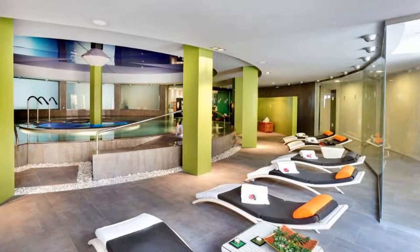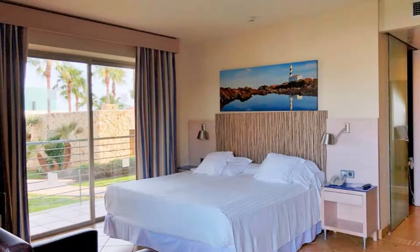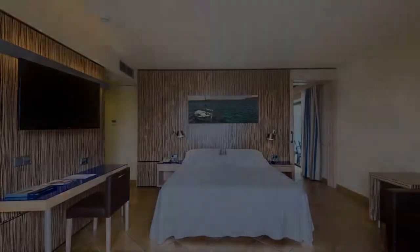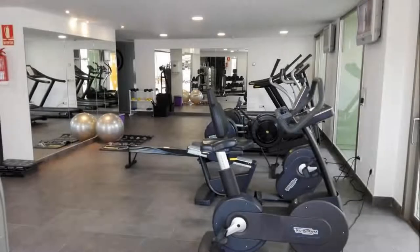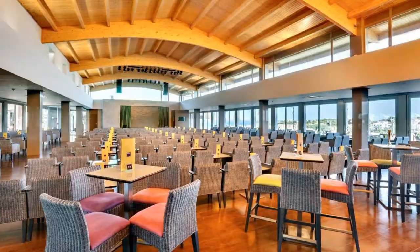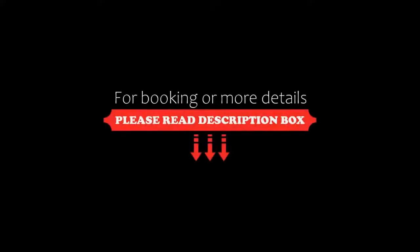You are now watching a 4-star hotel. The location of the hotel is outstanding and guests love walking around the neighborhood. There are 10 types of rooms available on booking.com. You can book online and enjoy it. You can see more than 100 reviews of this hotel on booking.com. Its review rating is 8.5, which is very good.